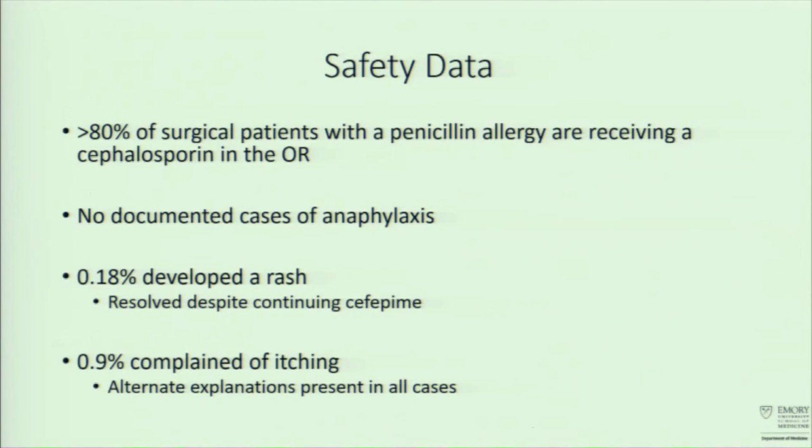And so then we looked at the safety data. We had no cases of anaphylaxis in these patients. 0.18% developed a rash, and that resolved on its own despite continuation of the cephalosporin. And then we had another 4 patients complain of itching, and the majority of these people were on opioids or other medications to which that could have been attributed. So we had nothing serious happen as a result of doing this, even in people with penicillin anaphylaxis.